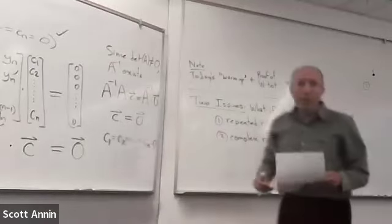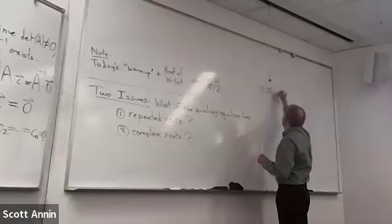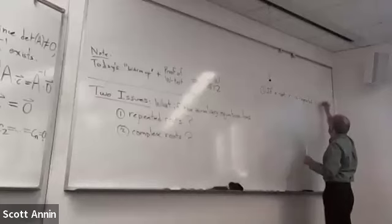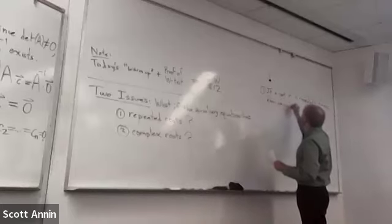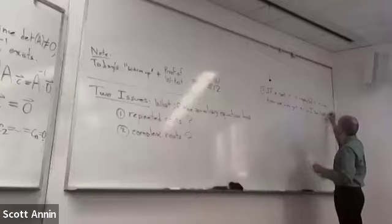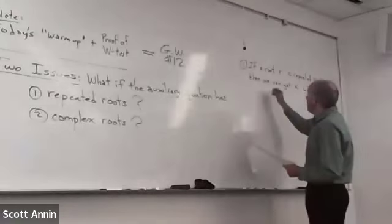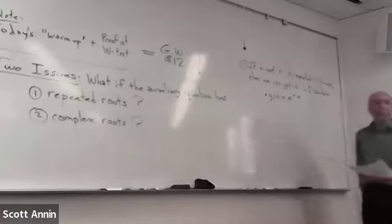I'm going to start with the repeated roots one. And I'm just going to tell you what the story is here, guys. So if some root r is repeated k times, then we can get k linearly independent solutions in a certain manner, which I have to write down. So I'm going to write them down over here. So how do we get our k solutions? Well, first of all, y1 of x, sure, that'll just be e to the rx. No problem with that.